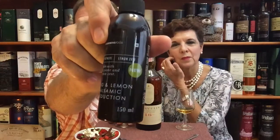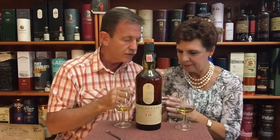And then we add thinly sliced strawberries, and the white that you see there is cottage cheese, and the black on the white is fig and lemon balsamic reduction. So that will be like almost a bridge to the whiskey. The fruitiness will go to the whiskey, the creaminess of the cheese, the saltiness of the carpaccio, the fruitiness of the strawberries. I think this is gonna work very well. So Elna, you need to get a bit of everything there, and let's see.